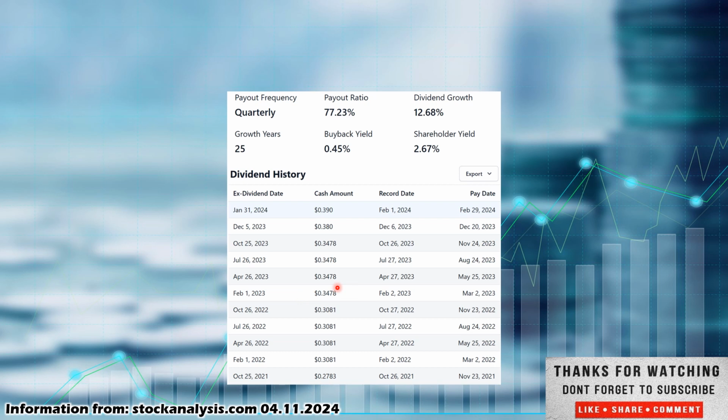raised it up again February 2023 to 34 cents and some fractions of a penny, and most recent jump up was actually in December of 2023. So it looks like February, and then for whatever reason they raised it up a little bit early in 2023. So I would anticipate perhaps they raised it up again in January to 39 cents. So they've had some significant raises here over the last year and a half. That's probably why we've got this 12.68%.